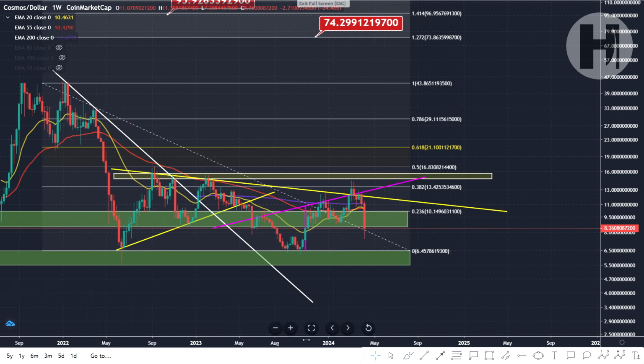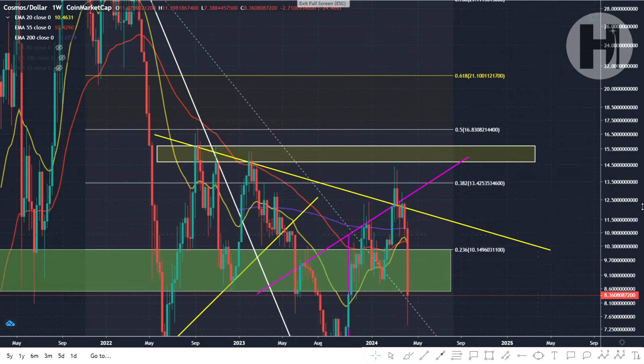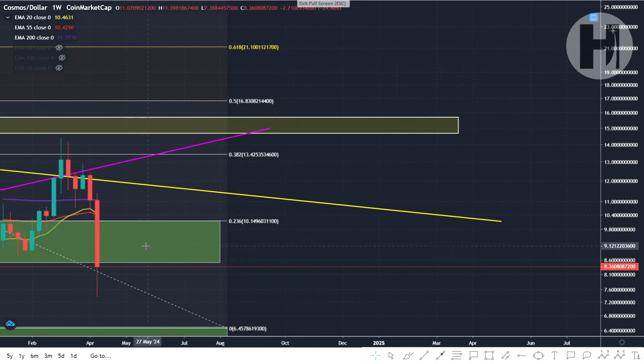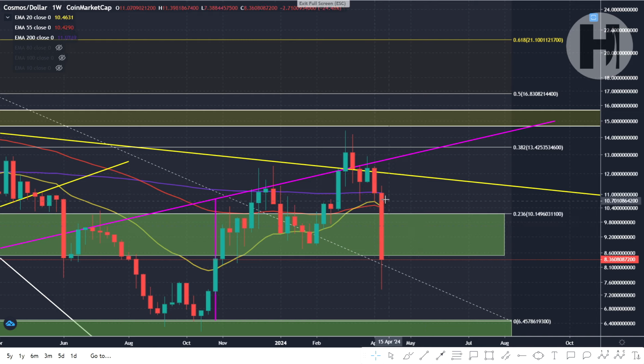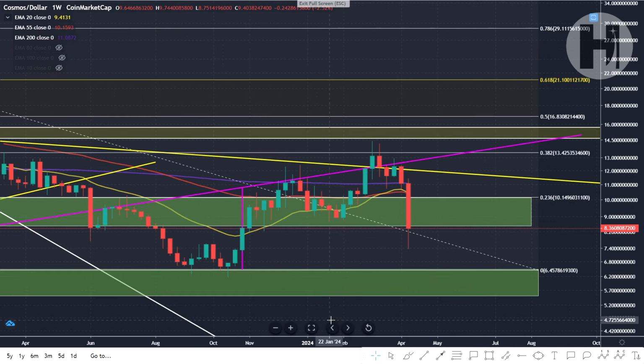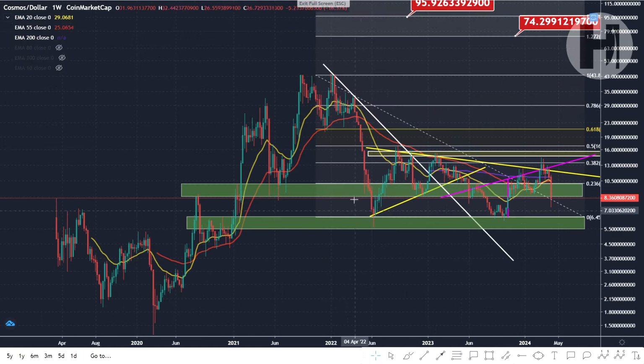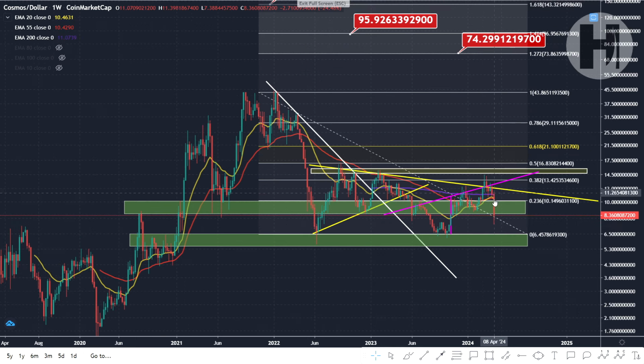And as you can see, we had just printed the bullish cross on the weekly chart in March. And right now it looks like we're going to be printing the bearish cross again. And of course, the bearish cross is your bear market confirmation. We didn't technically have a bull market confirmation. This was just the beginning of that cross, and then we immediately turned back down. But these crosses can happen pretty quickly.